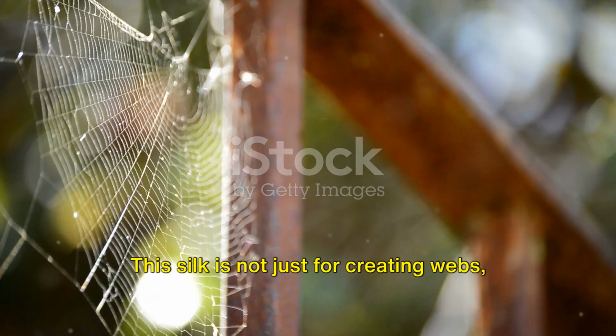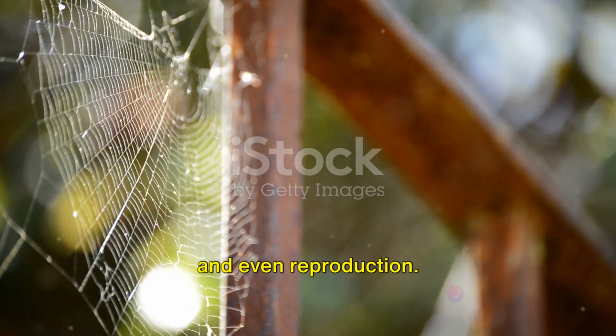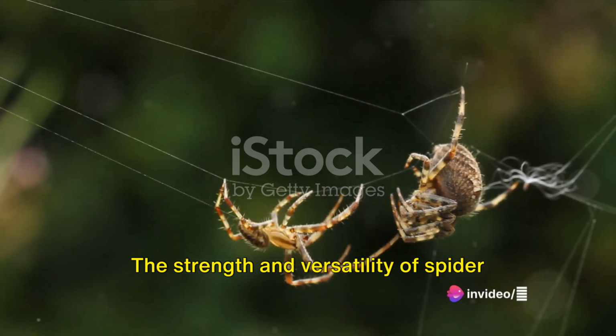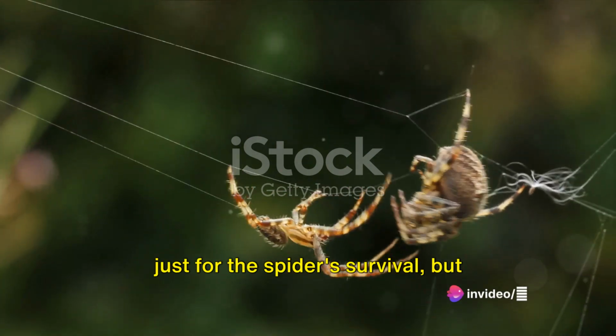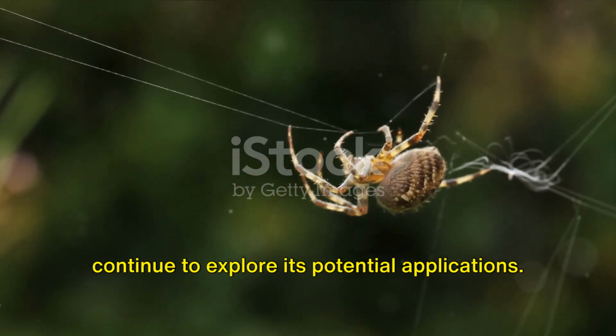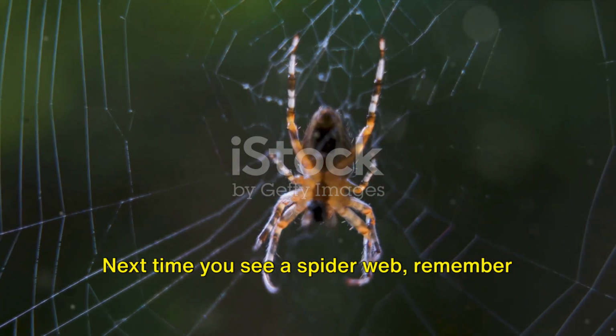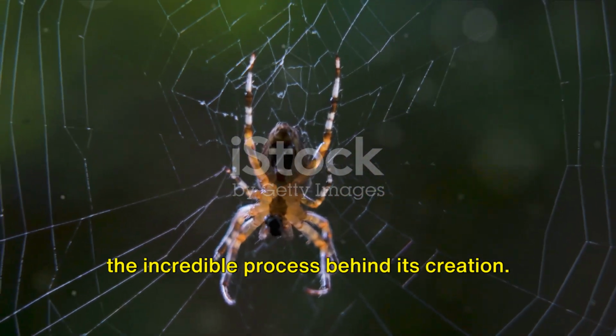This silk is not just for creating webs, but also for protection, transportation, and even reproduction. The strength and versatility of spider silk carry significant implications, not just for the spider's survival but potentially for ours too, as scientists continue to explore its potential applications. Next time you see a spider web, remember the incredible process behind its creation.